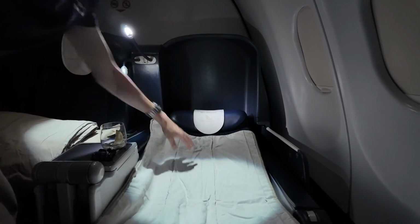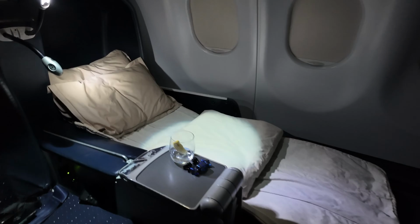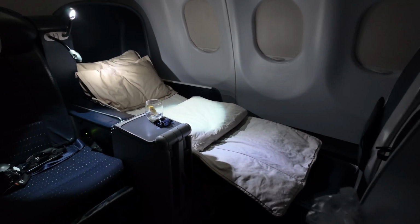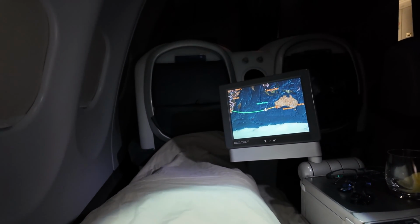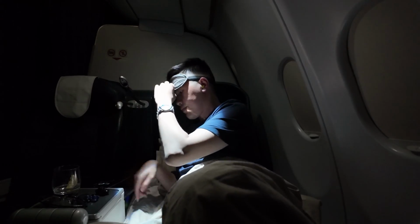The supplied bedding is excellent, similar to Qantas standards with a mattress pad and a luxuriously plush blanket. The only issue I have with the bed, I'm 183 centimeters tall and the bed is just a bit too short for me. I sleep with my knees bent initially, but later find that the slight recline in a zero gravity position feels much more comfortable.